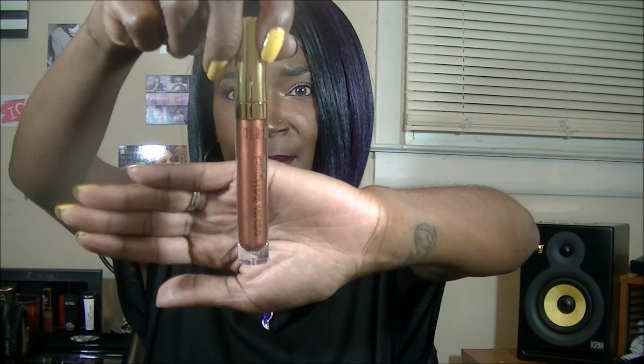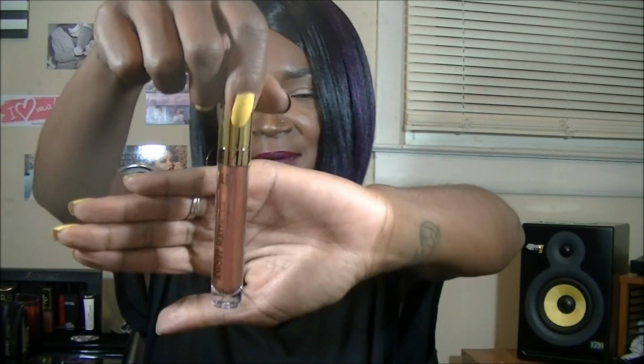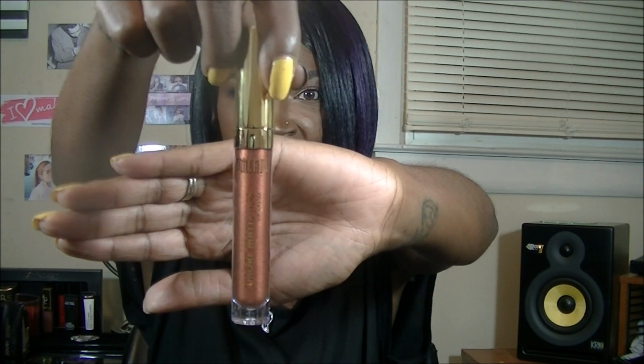These do dry down matte. They don't transfer, they stay put. They say they last for 16 hours. I have never worn it that long, but they last me all day, and they're comfortable to wear. Because a lot of matte liquid lipsticks are quite uncomfortable, but this is not one of them. So I really love this one, highly recommend it. And this is also limited edition. So if you think you might be interested in this one, you better get it soon. And they have several different shades in these as well. And they're all beautiful.